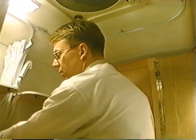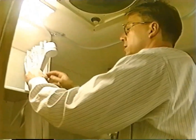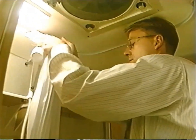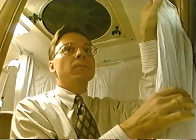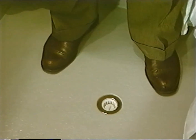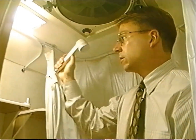To take a shower, just remove the curtain from inside the closet, then fully surround yourself with it in the aisle. Now I'll open it back up so you can see what's going on in here. It allows you to have a full-size stand-up shower. The water drains into the drain in the floor. You can take a shower either with the shower head mounted or handheld.